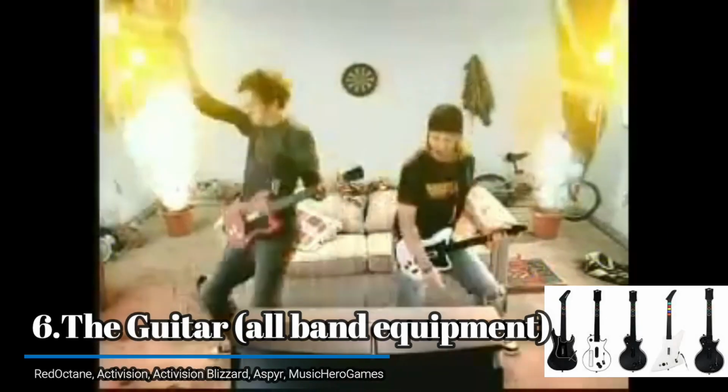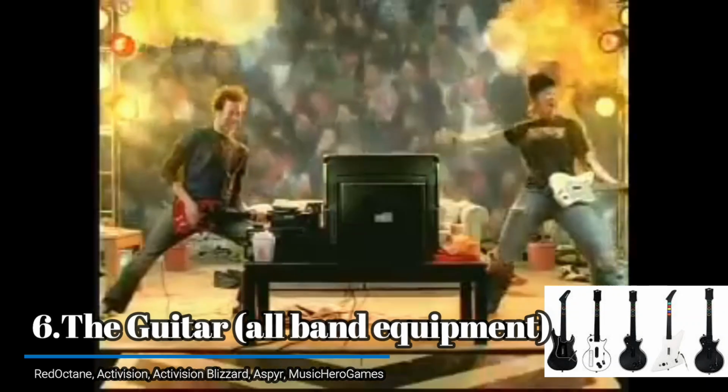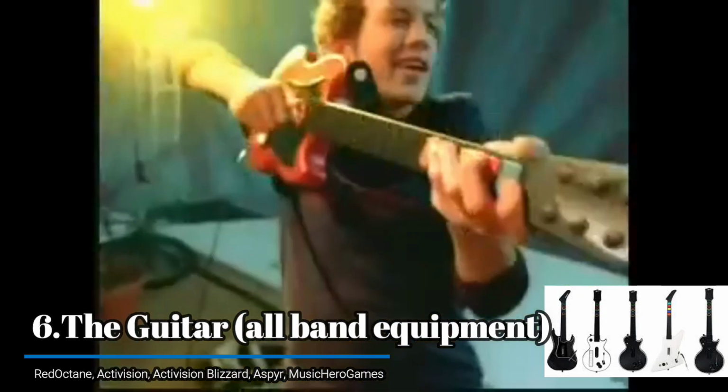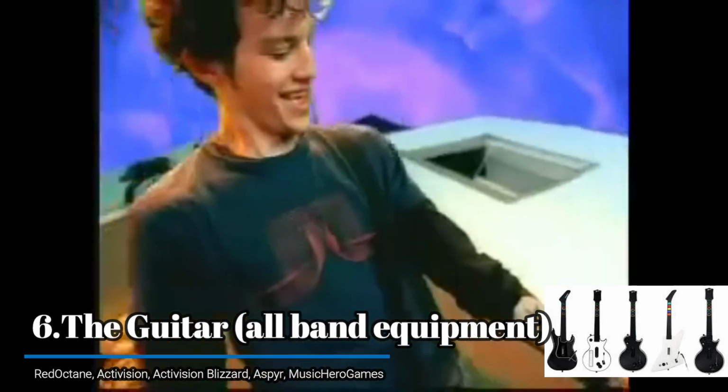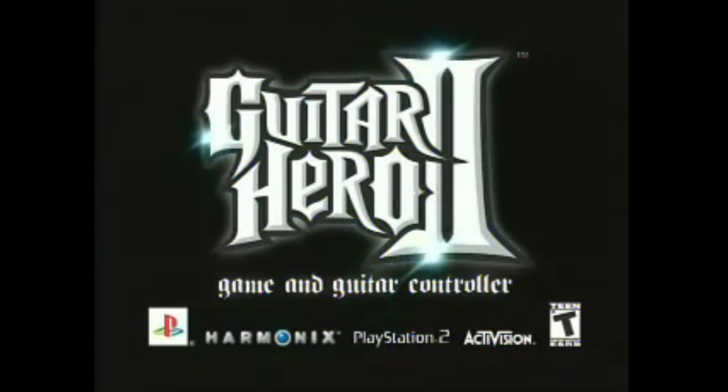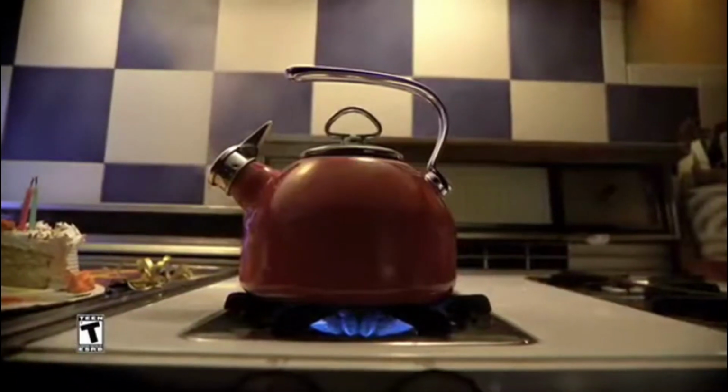Number 6, the guitar. Well, actually all the band equipment, really. Now, some of the most amazing gaming accessories ever made can be found gathering dust in your basement or at the thrift stores today. The Guitar Hero and Rock Band instruments. These plastic peripherals were all the rage in the mid to late 2000s, allowing players to jam out to sounds from AC/DC, The Beatles, Aerosmith, Green Day, and Metallica with their friends until the early hours of the morning.